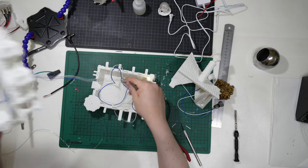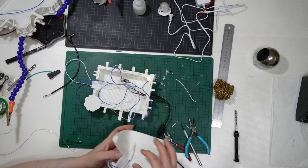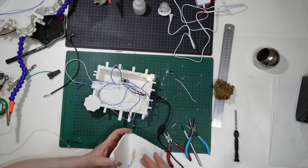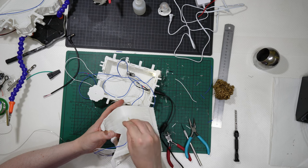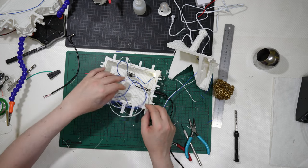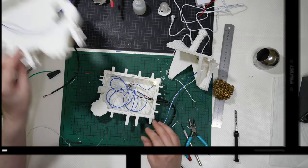by itself. Okay, and if you are wondering why I have protected the LED, simply because I will paint the inside and the outside, and I don't want the paint to cover the LED. So guys, this is how I provide light for my buildings.